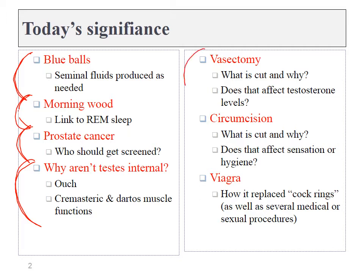We'll discuss what gets cut in a vasectomy and does this affect anything else besides reproduction. We'll also discuss circumcision and any sort of medical benefits or harm due to this particular type of surgery. And lastly, we'll also discuss the function of Viagra and how it has replaced certain devices such as cock rings and other medical procedures.